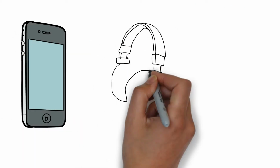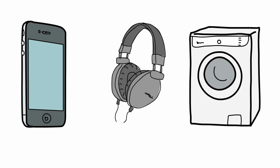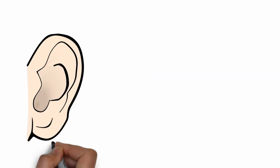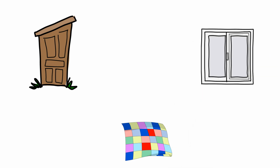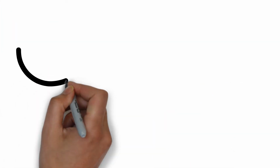White noise is widely available. You can get apps for your phone, CDs, or noise machines. There's lots of options out there. I personally have never used white noise. If I'm sleeping in a loud area, I prefer to just wear earplugs, though this is not a long-term solution as that is not good for your ears. So another alternative would be to place blankets or towels under the door and at the bottom of windows. This should reduce the amount of sound coming into your room, making it easier to go to sleep.